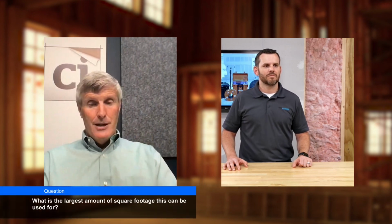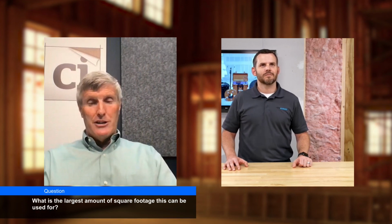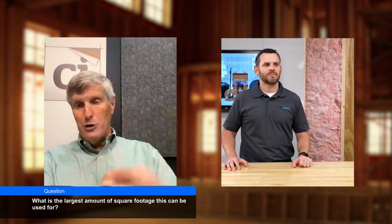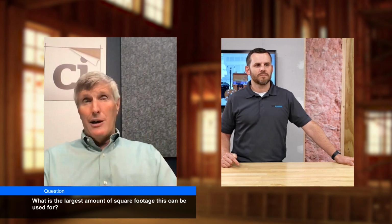What is the largest amount of square footage this can be used for? And the answer is how many nozzles you can actually section off the building. Let's do these 8 rooms. Then let's go over and do these 8 rooms. We did a 25,000 square foot women's shelter, and it did just fine. So it's really just how do I deploy the system?